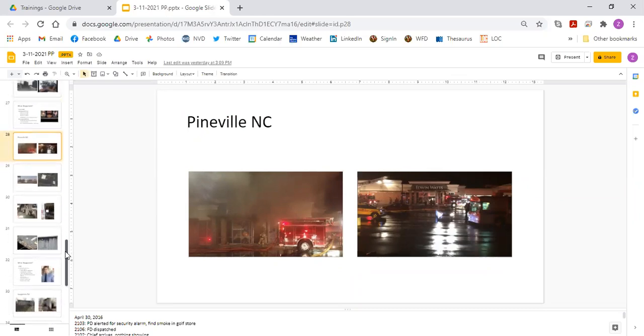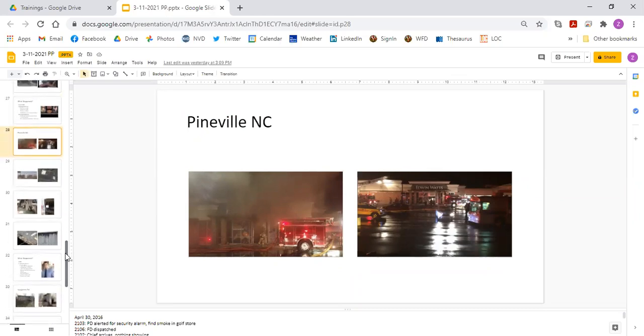So this fire is in Bonneville, North Carolina, which is just outside of, I think it's Charlotte. What happens April 30th, 2016? The police department, just after 9 o'clock, is sent for a security alarm at a golf store, and they find smoke in the building. 3 minutes later, after the police are sent, the fire department is sent.